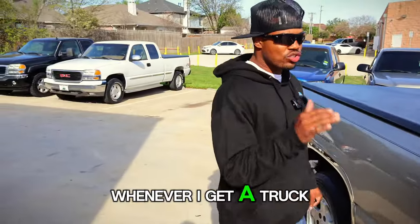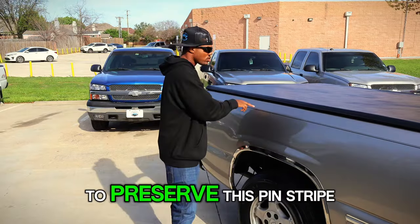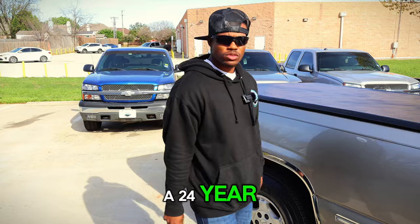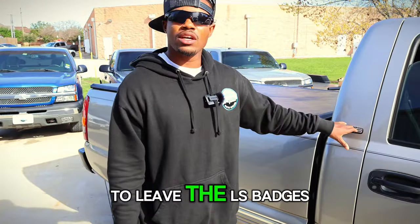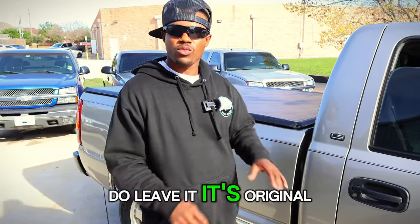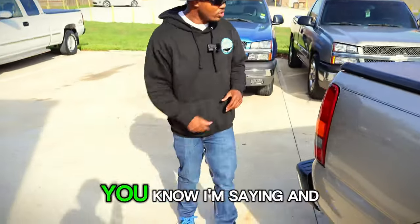And whenever I get a truck that has an original pinstripe like this, my number one goal is to preserve this pinstripe. That says a lot about a 24-year-old vehicle. And I also tell them to leave the LS badges. Even if it got cracking like this one, dude, leave it. It's original, man. But let's check out this truck, man. I got brand new tires. You know what I'm saying?